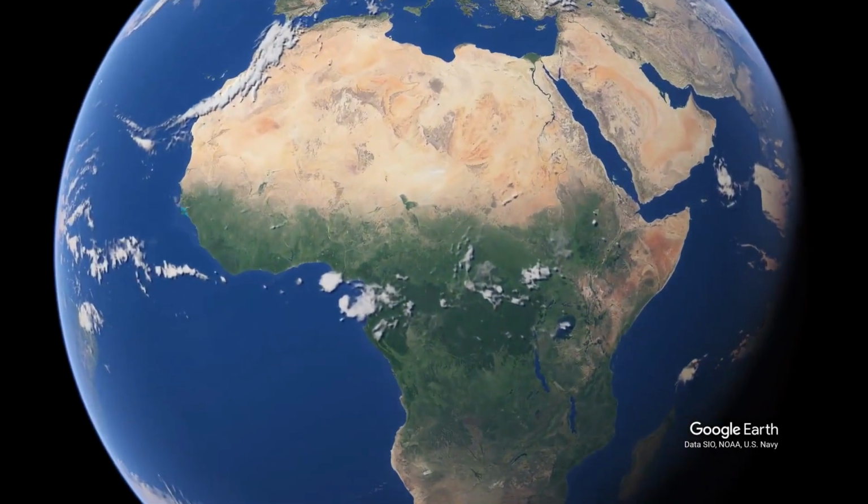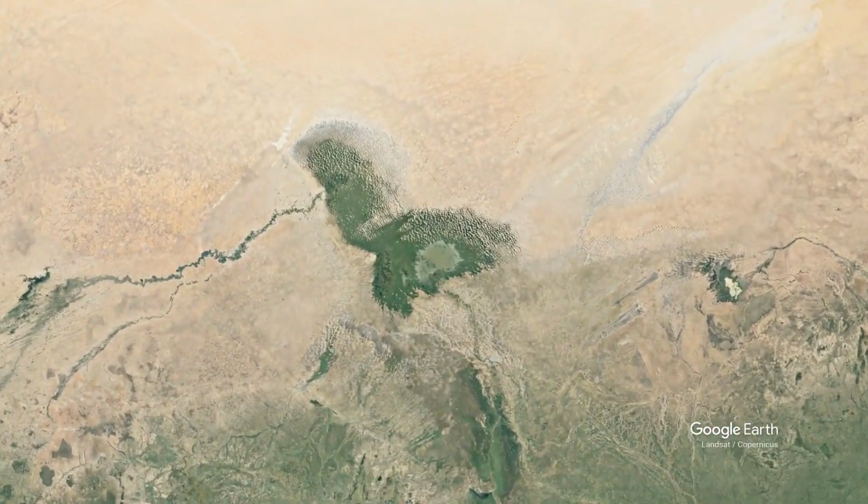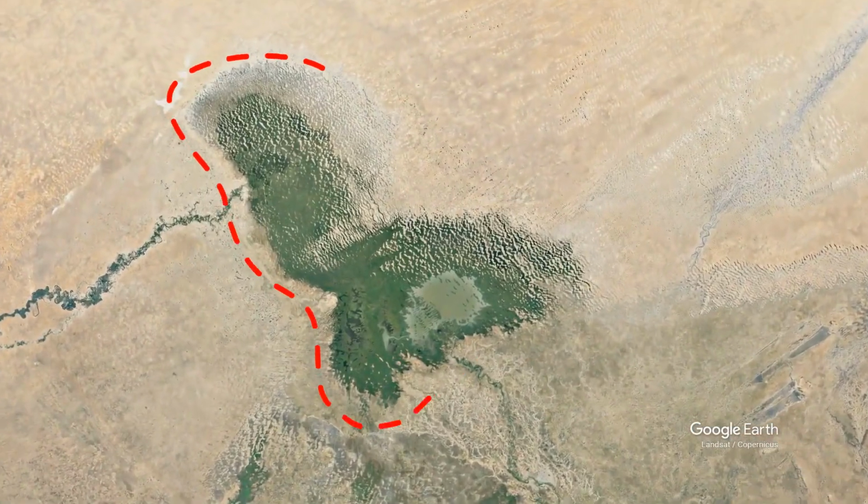South of the Sahara lies the Chad Basin. It is a natural body of water that now serves as an indicator of the Sahara's expansion.